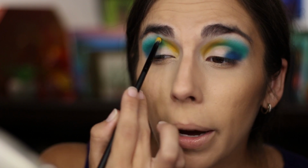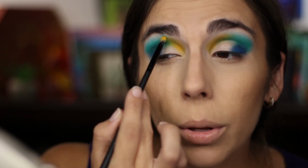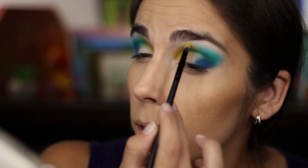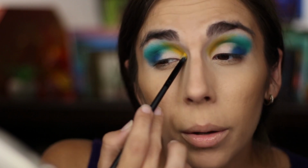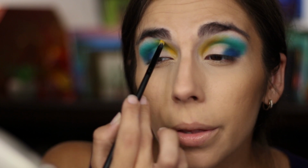All right, I think that looks really good. I am happy with that. I'm gonna go back into that yellow Sunny and put it back in here with just the tip of the brush, because this is a pretty detailed brush, and just blend out the edges here and blend it in there. And I think it'll all come together once I put the shimmers on.